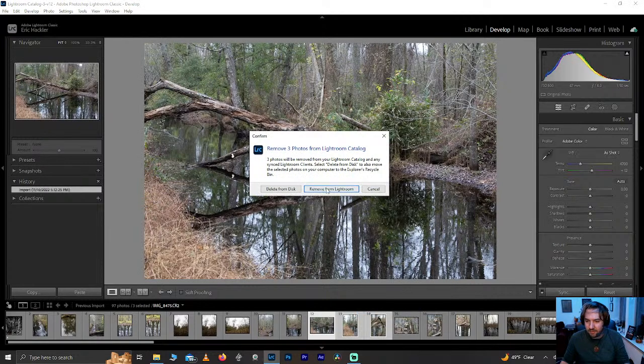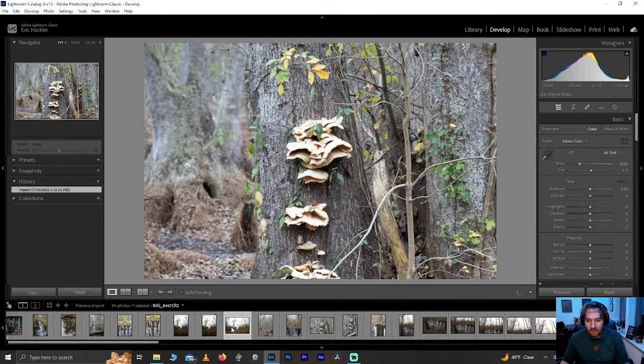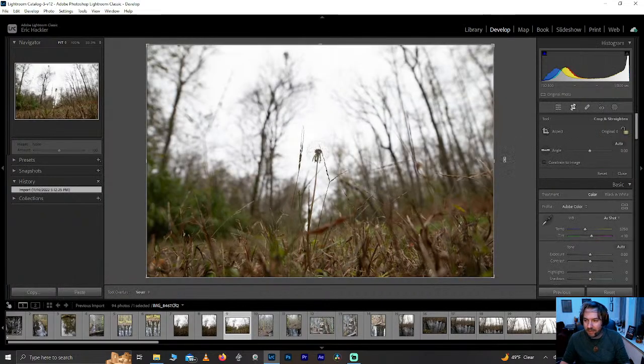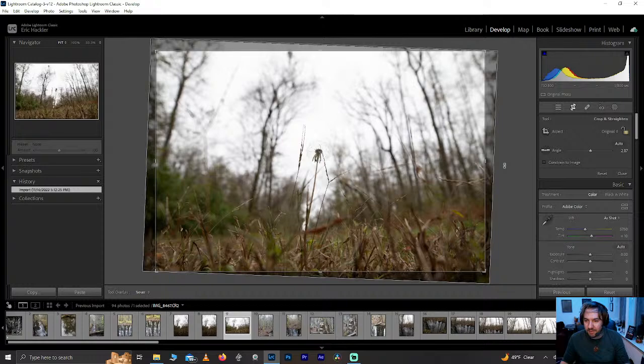There we go. Remove photos from Lightroom. Cool. Let's start with this guy. I want to see if this one will actually work. This one's one I do need to rotate.